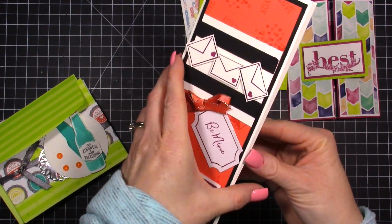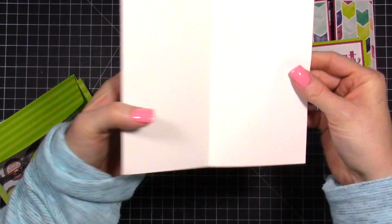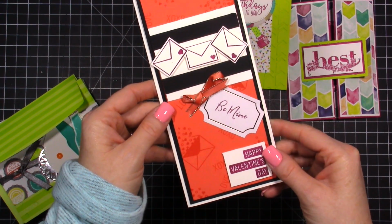And then there is this card right here, which is on a longer, can open that way, it can open this way, but it's a longer card, and I love that.